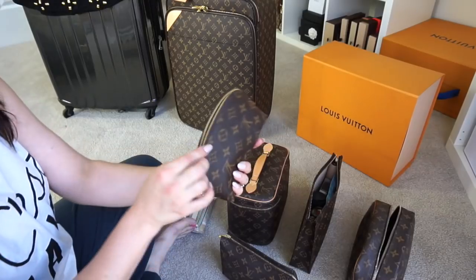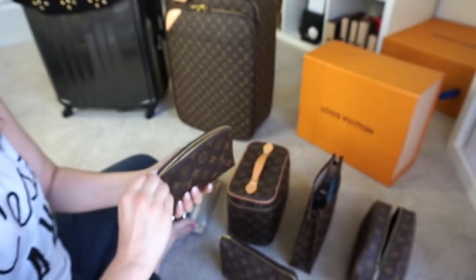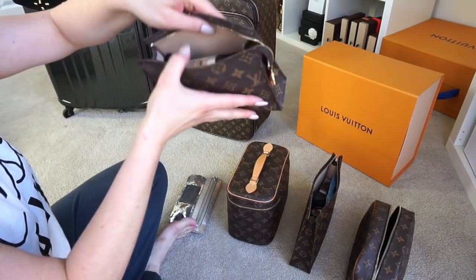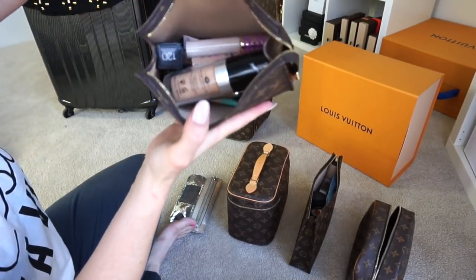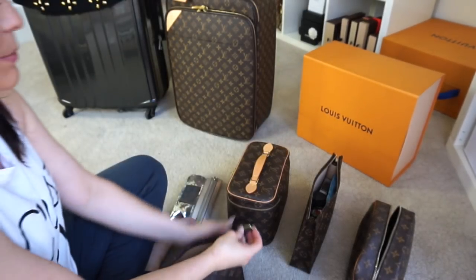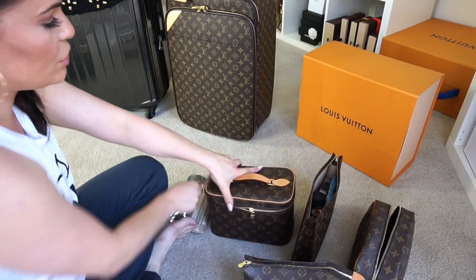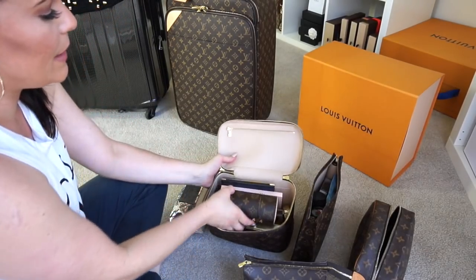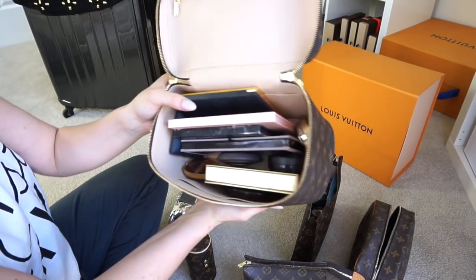This holds all my lip essentials, so all of my lipsticks, lip pencils. I'm not going to take that out, that'll just come. The toiletry 19, sorry, that was the cosmetic case PM in Monogram. The toiletry 19 holds all my face needs, foundations, primers, concealers, and then the Nice BB is going to house some palettes and then all of the rest of my blush powders and things like that are down inside there as well.